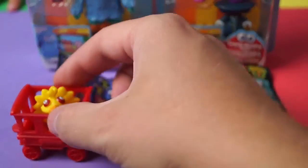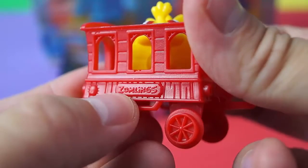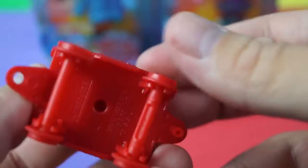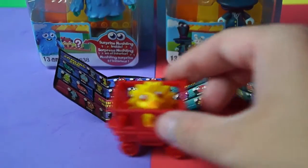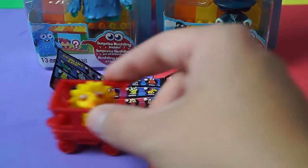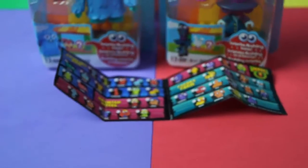Dindai or Dindi. And it's got the cool Zomlings emblem here. I want to name it crazy. You're going to name it crazy? This one is named crazy. Okay, so you named it crazy. So, listen guys, it's not Dindi, it's crazy. This is how Oscar named it.